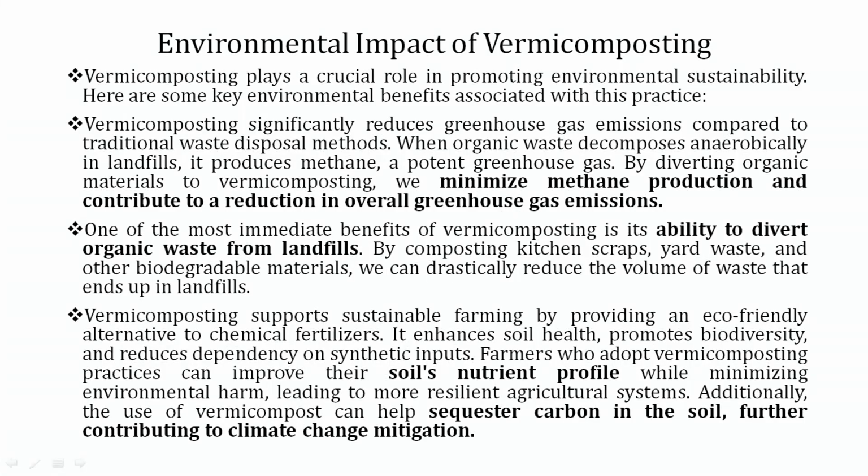One of the most immediate benefits of vermicomposting is its ability to divert organic waste from landfills. By composting kitchen scraps, yard waste and other biodegradable material, we can drastically reduce the volume of waste that ends up in landfills. Vermicomposting in turn supports sustainable farming by providing an eco-friendly alternative to chemical fertilizer. It enhances soil health, promotes biodiversity and reduces dependency on synthetic inputs.